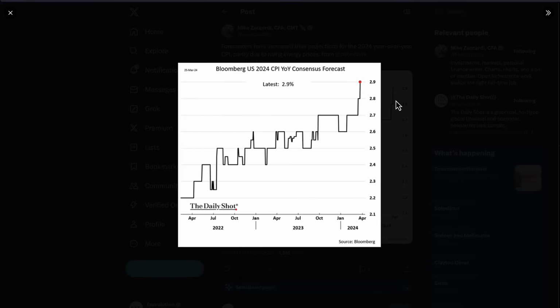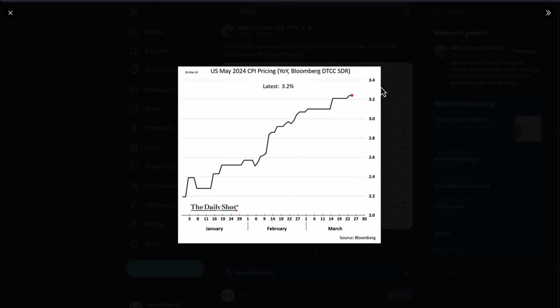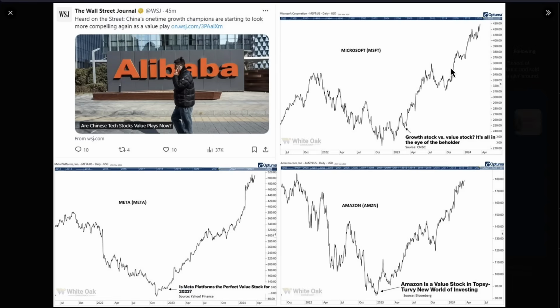Bloomberg's US 2024 CPI year-on-year consensus forecast is increasing. So what this is showing us is that inflation is back, according to the forecast. And here you can see it again for the May expectations, which is now sitting well above 3.2%. What this must have people thinking about is whether it's going to be a sell the fact when this data comes out, or whether it's just going to continue to be a rotation into energy and other markets.